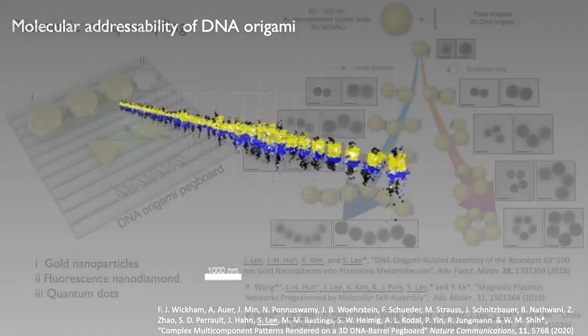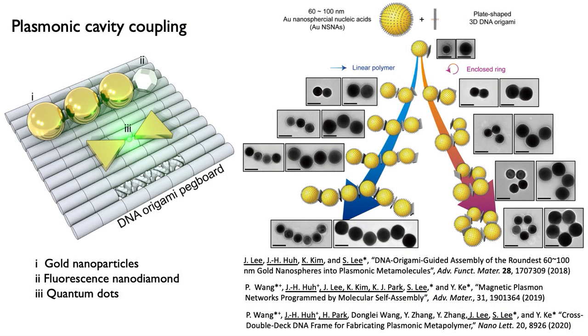Furthermore, as I emphasized before, as well as molecular quantum emitters, many other nano-optical components can be co-integrated onto DNA origami pegboards, including plasmonic gold nanoparticles, fluorescent nanodiamonds, which are another important class of quantum emitter, and colloidal quantum dots. Over the last few years, we undertook a lot of effort to assemble plasmonic gold nanoparticle cavities onto the surface of DNA origami, as shown in the right panel of this slide.